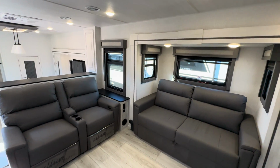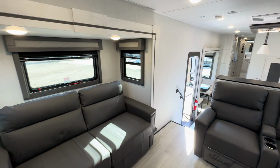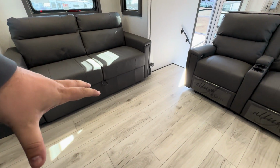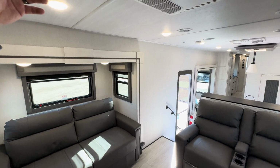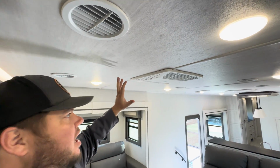You also get a lot of windows. Both slides are going to be identical. So 3 windows with an emergency exit, 3 windows, emergency exit, and then an easy pull sofa as well. I also like the coloring of the floor. I think it matches up really good with that charcoal finish. You also get a lot of good slide height in here. I'm 6 feet tall, and you got about 6'3" or so for head height.